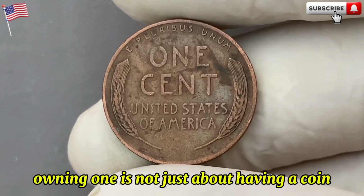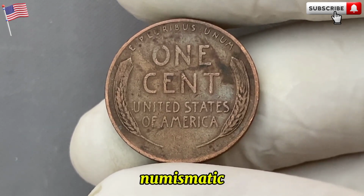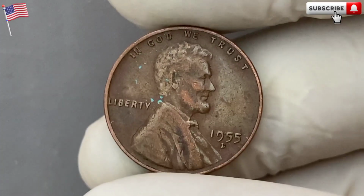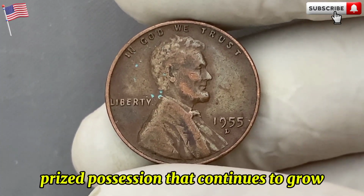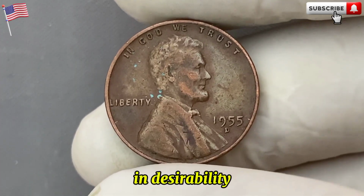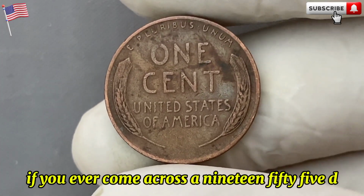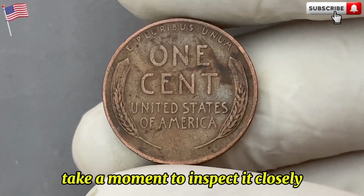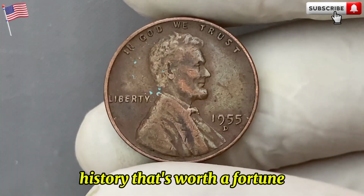Owning one is not just about having a coin, it's about holding a tangible piece of history and a symbol of numismatic prestige. This coin captures the imagination of collectors worldwide, making it a prized possession that continues to grow in desirability and value. If you ever come across a 1955 wheat penny, take a moment to inspect it closely. You might just be holding a piece of American coinage history that's worth a fortune.